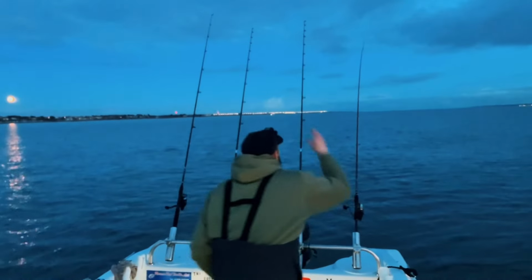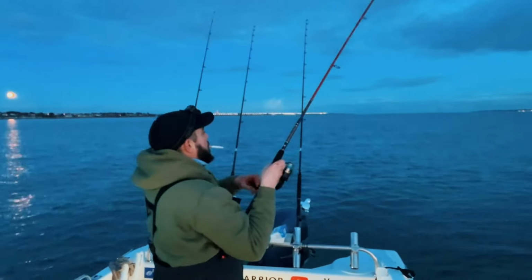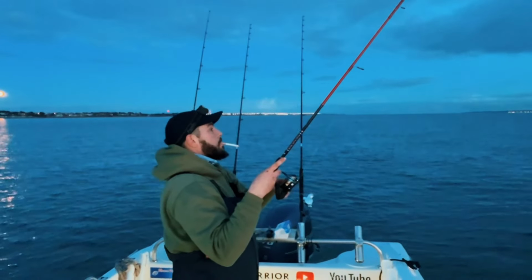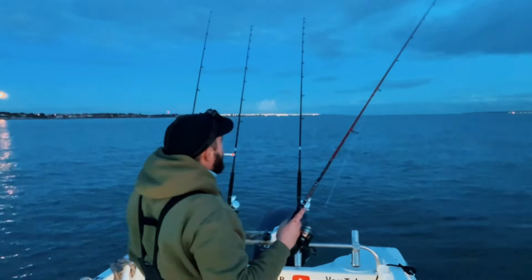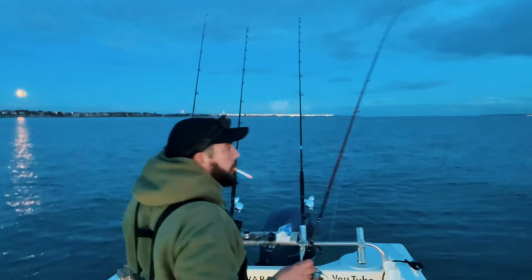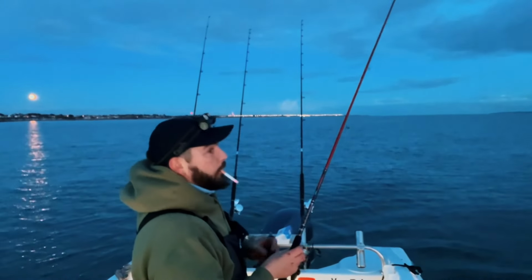Right, we've got fish on. Yeah, we got a fish. Has he come off? Oh, it's come off. That's on the news. New rod and reel as well. I think I've got quite a decent fish.